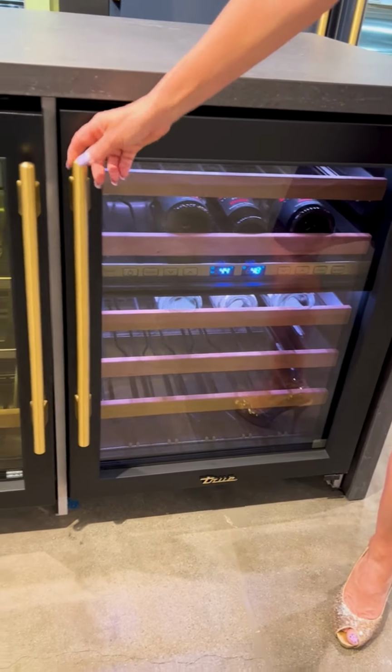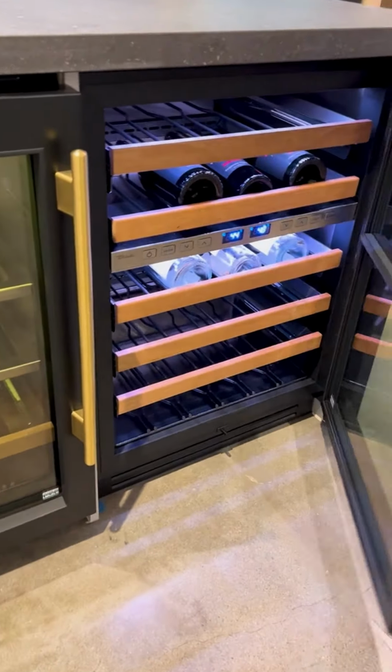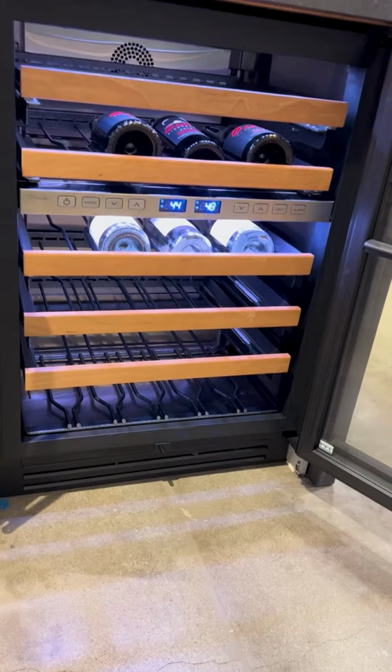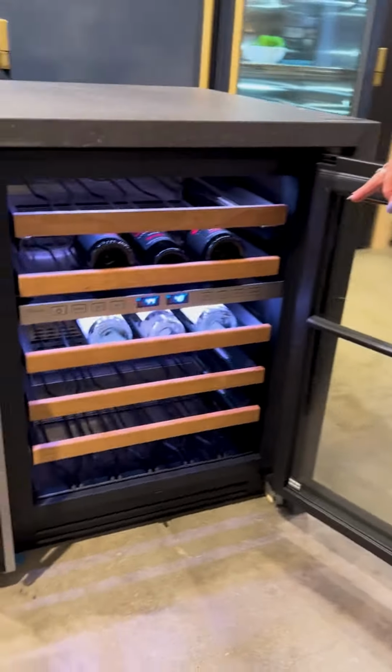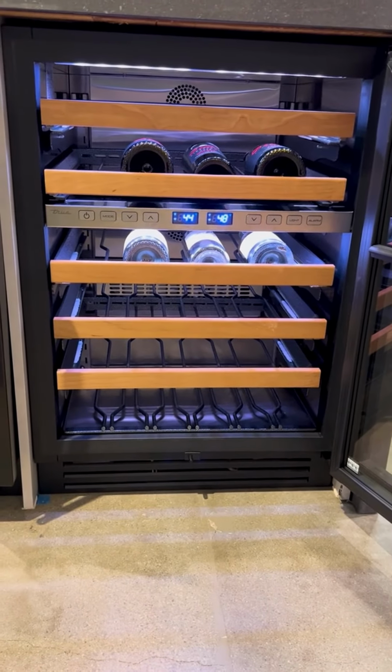And one of the things that I like about this unit is that you can fit the same number of bottles in it as you could with our single zone, and it's the exact same price. So if you're the kind of family who drinks a little bit of red and a little bit of white or maybe some sparkling, you don't lose any storage capacity by having the two separate zones.